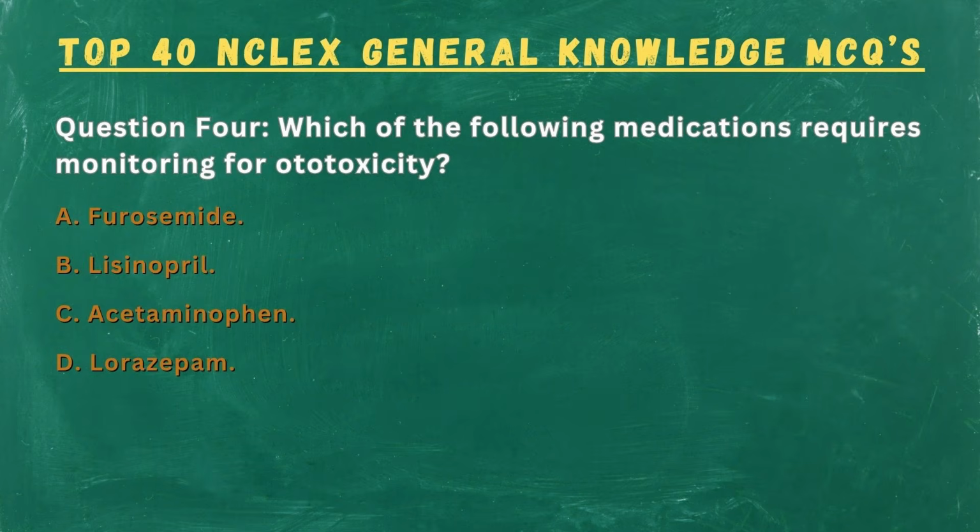Question 4. Which of the following medications requires monitoring for ototoxicity? A. Furosemide. B. Lisinopril. C. Acetaminophen. D. Lorazepam. Answer: A. Furosemide.